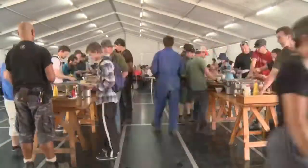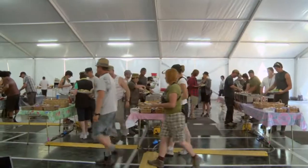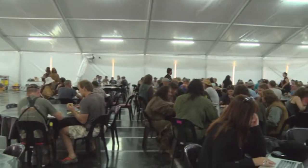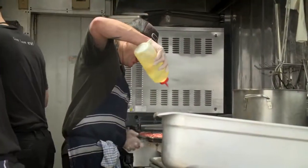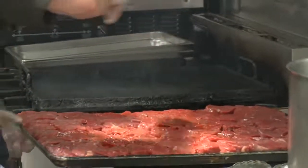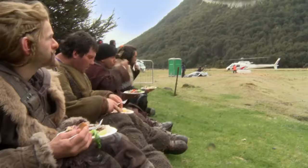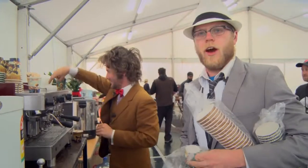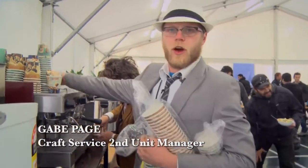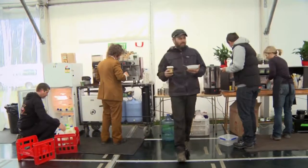The numbers we were doing on location were between 300 and 400 until we got to Twizel. Then we were doing 570, 580 because we had quite a few extras there as well. We cook at least 100 kilos of meat every day. One of the guys worked out that we'd been through a ton of oranges already. It's formal Friday today, so we're dressed in suits. It's one of the only ways for the crew to know what day of the week it is. Every morning we crank out about 200, 300 coffees.